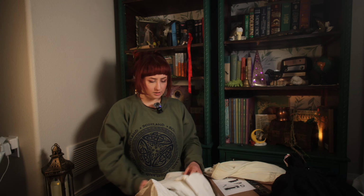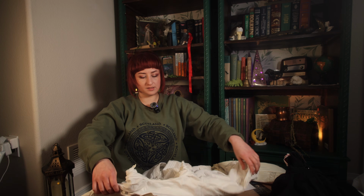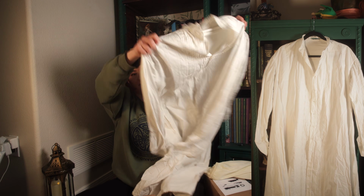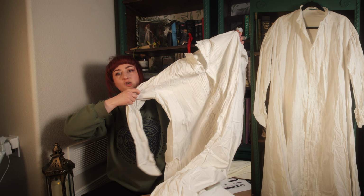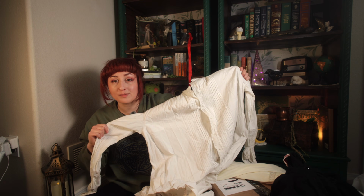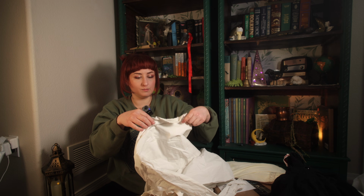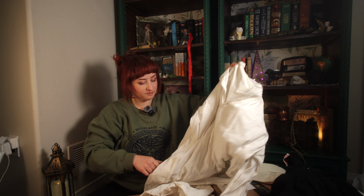Another light, ooh, is this a dress? An apron? What are you? Oh, okay, so this is a dress, a shirt dress. This might be pajamas, I don't know. It kind of looks pajama-y, but it feels cotton. I'm probably not wrong on that one. Again, she needs some mending, but I did say that I don't mind. And is that blood or is that rust? We don't know. We are going to move on from that. You never know with historical garments, honestly.